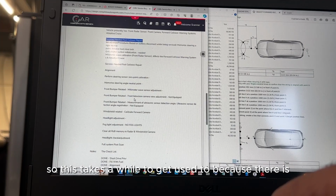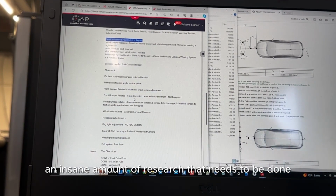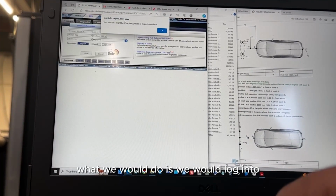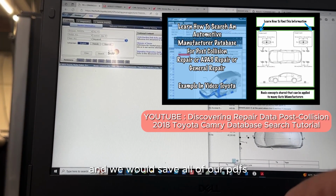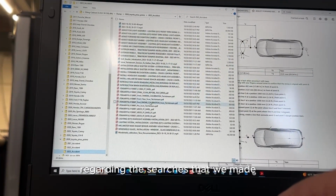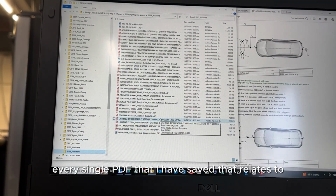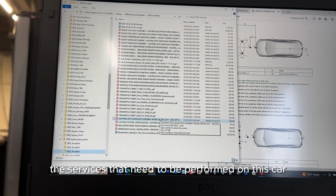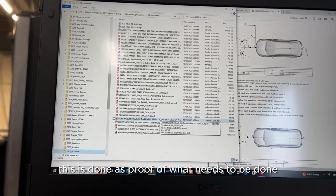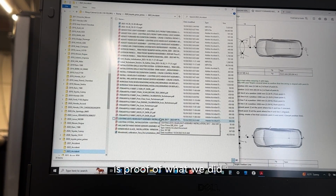So this takes a while to get used to because there is an insane amount of research that needs to be done. So on the Toyota, what we would do is we would log into Toyota Technical Info and we would save all of our PDFs regarding the searches that we made. So here is where you can see every single PDF that I have saved that relates to the services that need to be performed on this car. This is done as proof of what needs to be done. And then the photos that we take throughout the service is proof of what we did.